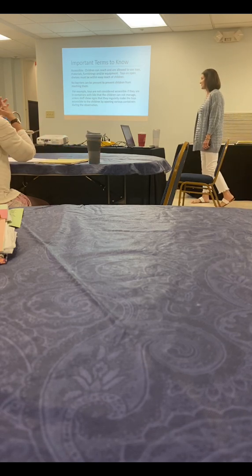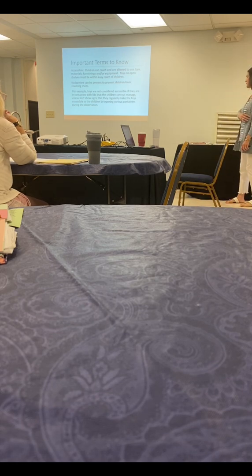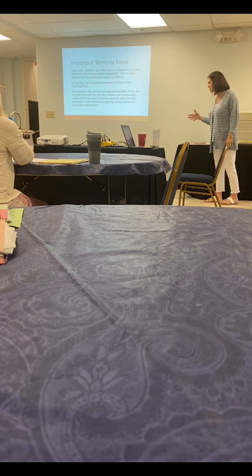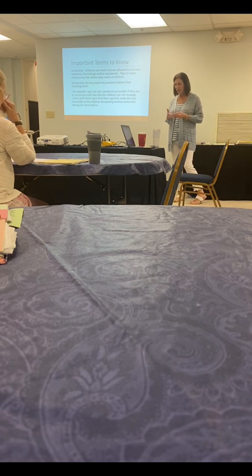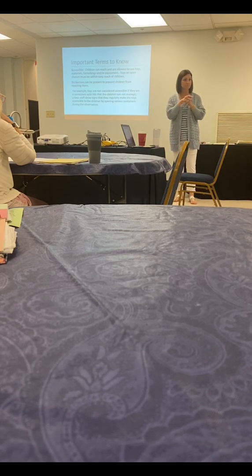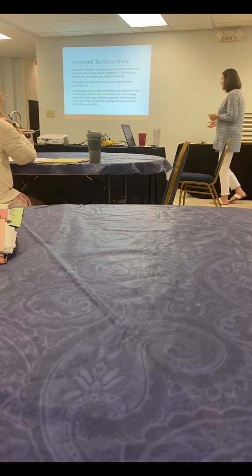No barriers can be present to prevent children from reaching them. Okay? Exactly what I just said. And there's the example. Toys are not considered accessible if they are in containers with lids that the children cannot manage, unless staff show signs that they are regularly made accessible. So, here's an example. In a classroom that I was in, they had some containers that had lids on them, but as soon as it was free choice time, those lids came off. When free choice time was over, the lids went on. Would that be like Play-Doh? Yes, that would be an example. Yes. Okay, so that's an example there.